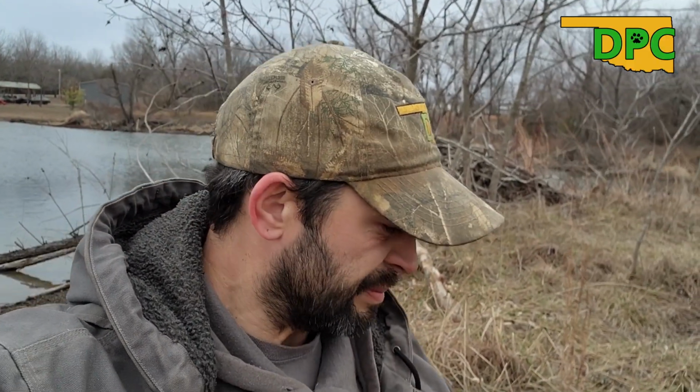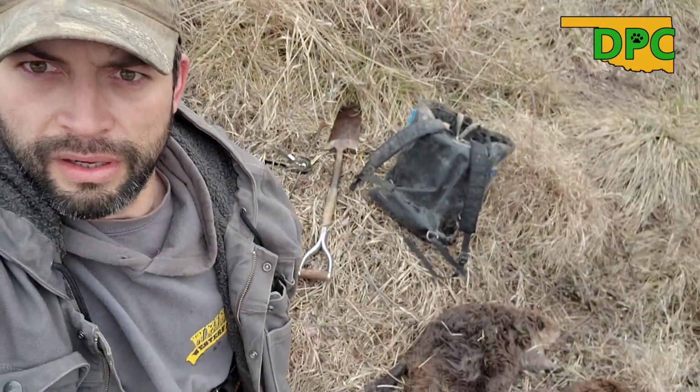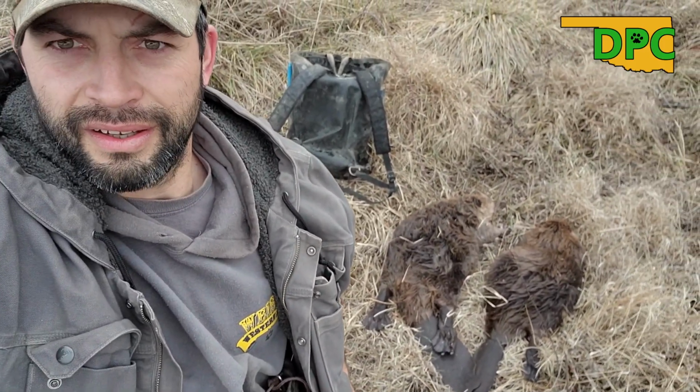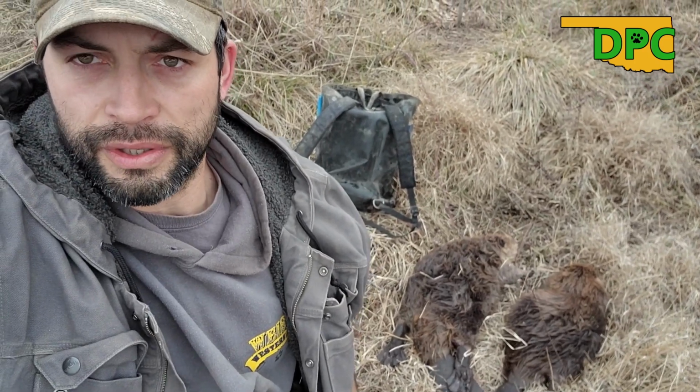Well, this has been a good day so far. Had one coyote this morning on the fur line, and you can see that big lodge behind me. I came and set a new job yesterday and had 4 beaver this morning. So you can see 2 here that I pulled off this lodge. There's 2 more on the other side of the pond by the buggy. I decided to come here and take care of this first. If I was going to get wet, might as well get wet while I was doing this and not be wet the whole way over.